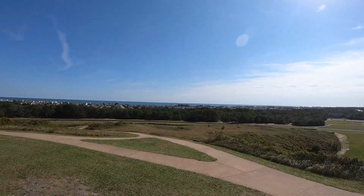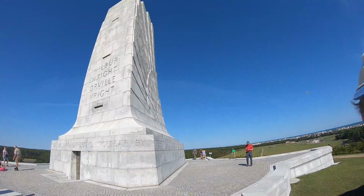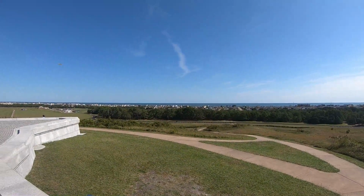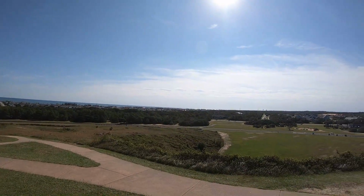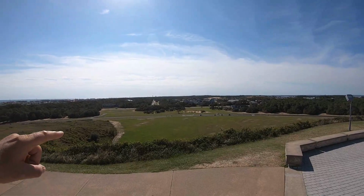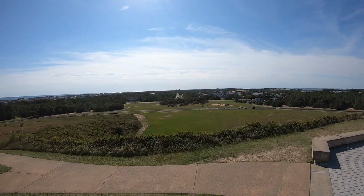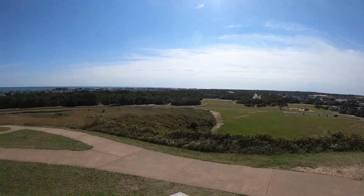Here we are at the top of the monument. Top of the hill, look at the monument. Look at the ocean below. So beautiful. Imagine they were up here thousands of times, testing their gliders. See a model of their plane that actually flew on the 17th of December 1903. And we'll go down and look at that in a minute.